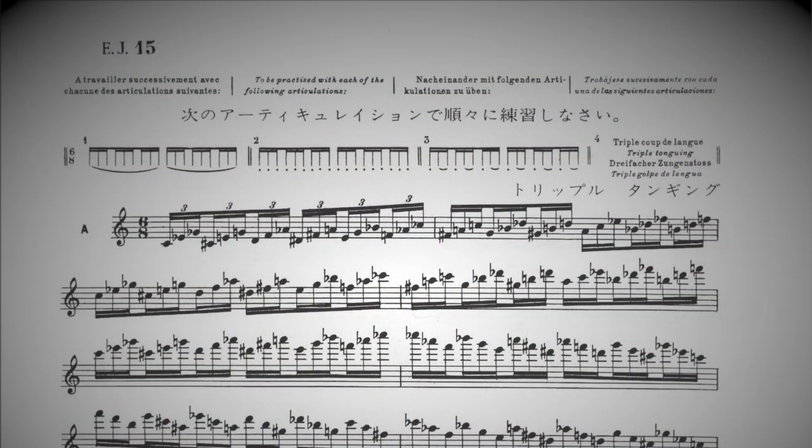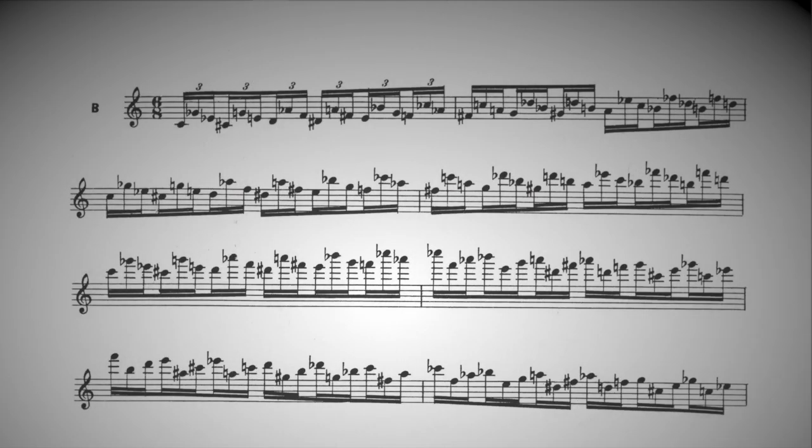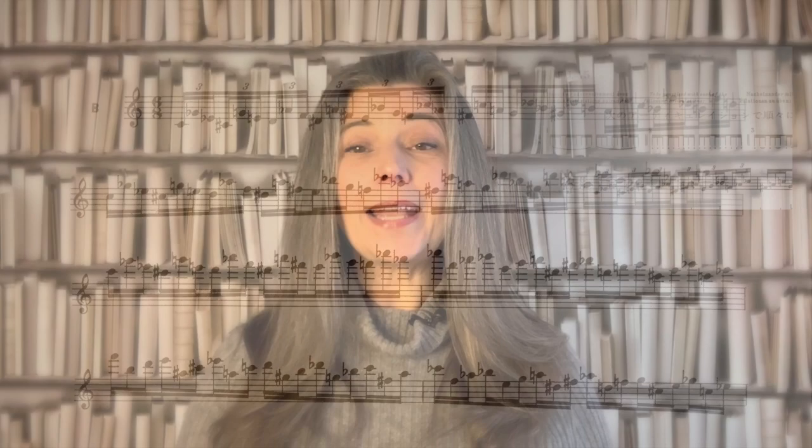Number 15. Number 15 is in 2 parts, A and B. It's all about diminished chords. In part A, we start on low C and move chromatically upwards across the entire range of the instrument. And in part B, the triad is the same, but the 2nd and 3rd notes are reversed. Again, we are offered different articulations, and this time, for the first time, triple tonguing is an option.